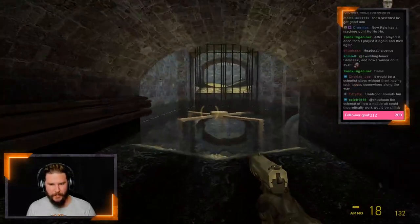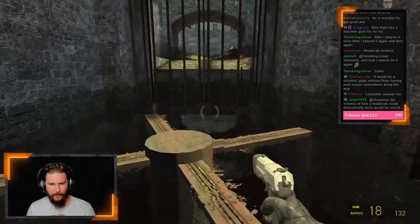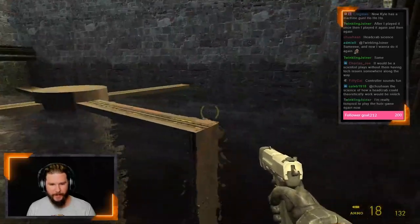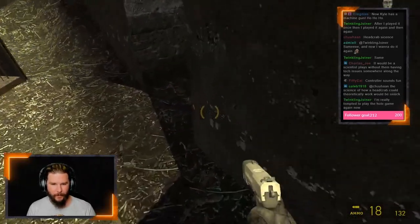Controller's good. It's just hard on whatever this... It's overwriting a bunch of buttons. I can't... It didn't map right, is what I'm getting at. Yeah, go ahead, take my picture.